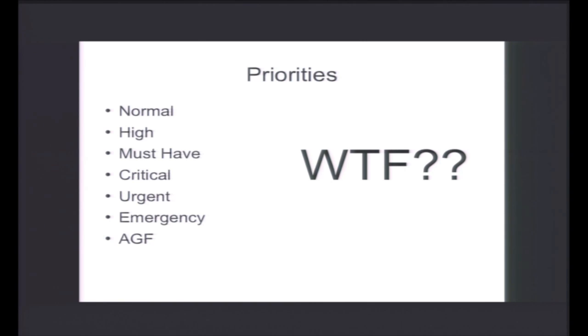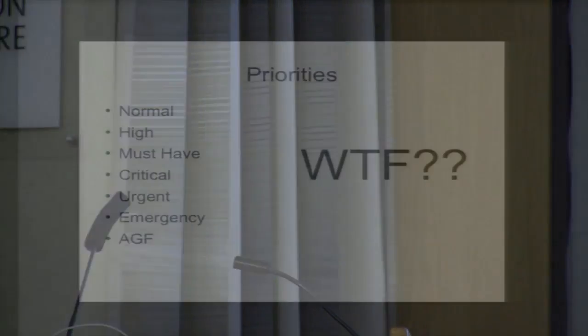Okay. First thing I hate is priorities. Priorities on backtracking systems. This is no joke. This is a backtracking system that I used to have with a client, had these types of priorities, nothing else than that. This is avoid getting fired.